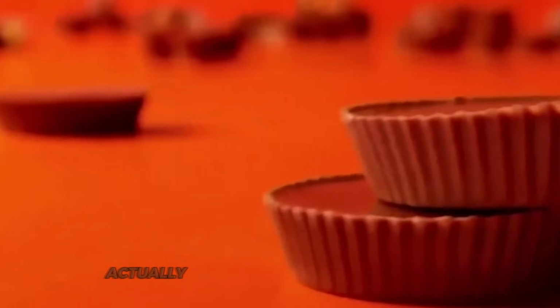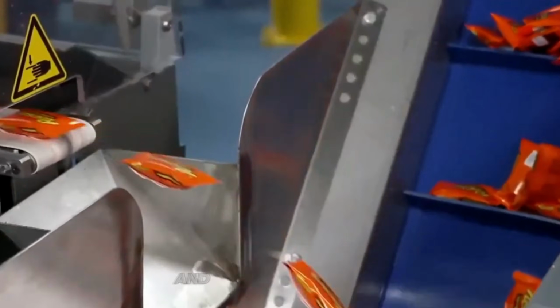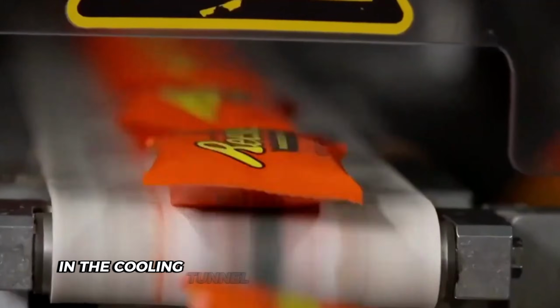The packaging actually plays a big role in preserving the cup's flavor. It creates a barrier against moisture and light, which can affect the taste of both the chocolate and peanut butter. Plus, it helps maintain that perfect texture we worked so hard to achieve in the cooling tunnel.